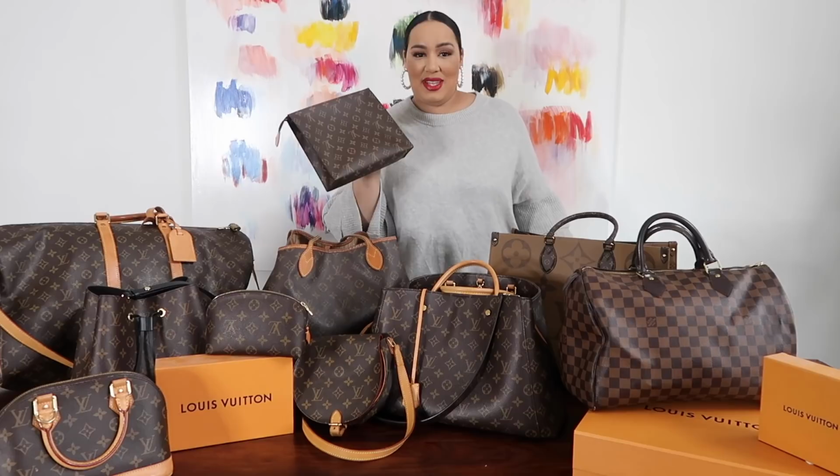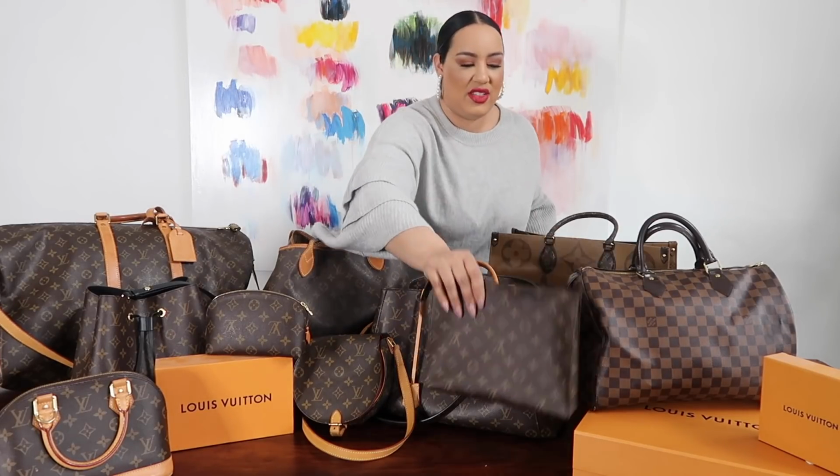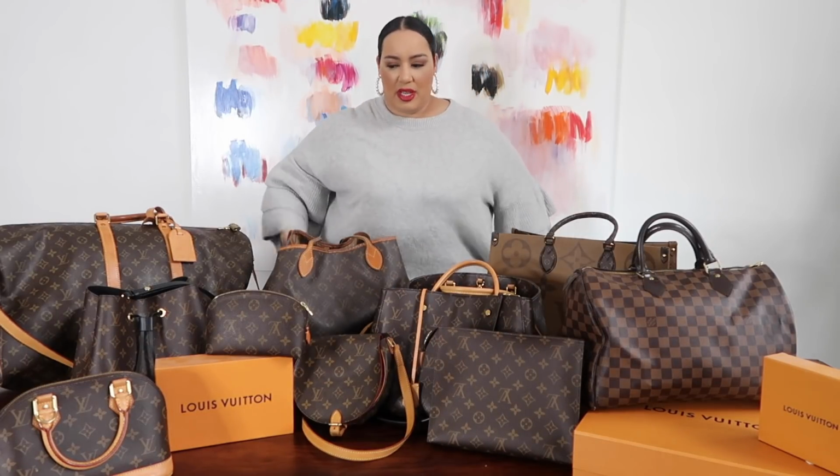Bag to have. And if you just want to start with this, it's $600 or $700, and there's smaller ones. You can carry it as a clutch, and nobody will shame you for it.